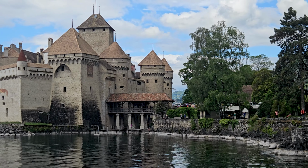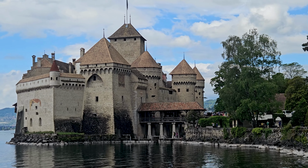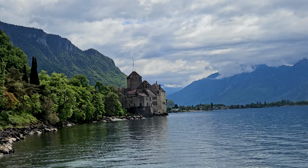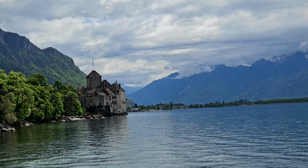I'm currently in Montreux, a gorgeous and historic town located on Lake Geneva in Switzerland, and tragically, I didn't come here during the best time. Usually, there's a beautiful landscape behind me with mountains and sun. Not currently, though.